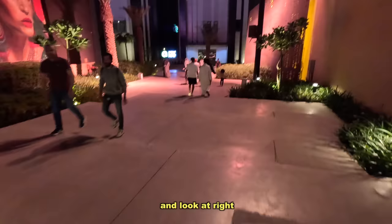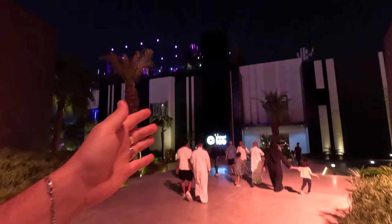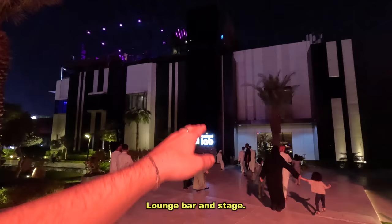And look at right over here, we have found Anghami Lab. It looks like there's a whole stage and everything up there. That looks incredible. Lounge, bar, and stage. Oh yeah, it says it right there. And then we've got a walkway that I think leads back to the rest of the music area.